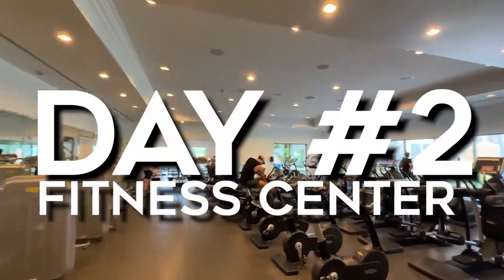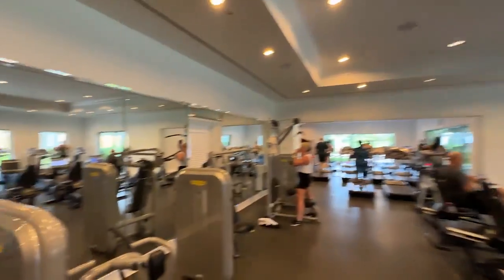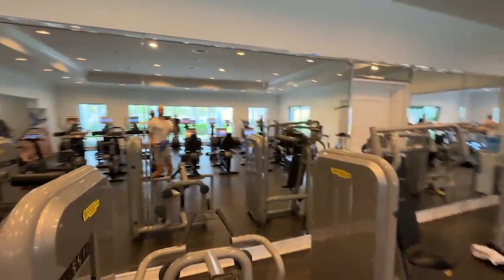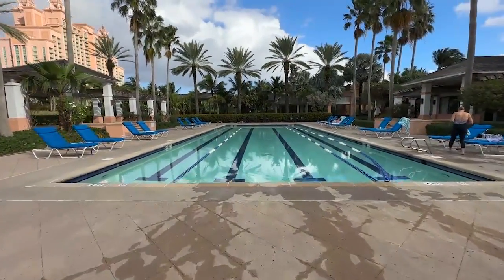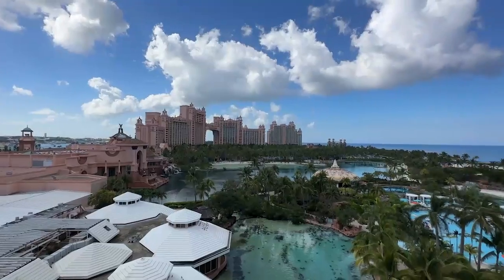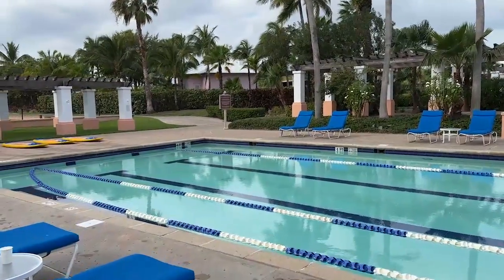Now for day 2, one of the must-do things at Atlantis is get up and get a workout in. Atlantis has an awesome workout facility. While it is a little bit smaller and there were a lot of people around, the facility was very nice, and they even had a pool where you could do yoga on a waterboard and even swim laps, as well as a massive basketball court for you to shoot baskets. One of my favorite things was getting up every single morning, going to the gym, going for a swim, shooting some baskets, and just really getting my day started on the right foot.